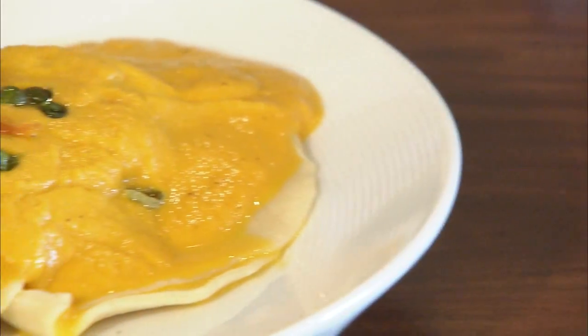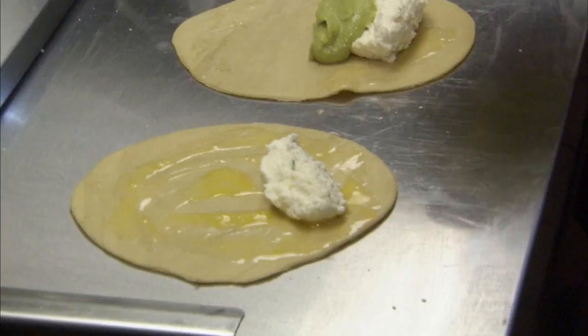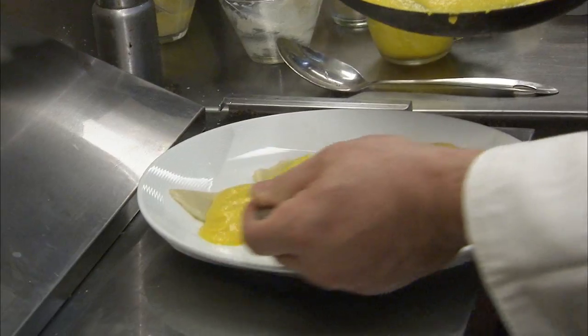Oh, yes. That is what I call an indentro, which means inside out in Italian. It's a play on an inside out ravioli. This one's not really inside out. It's 3 stuffed raviolis. They're stuffed with seasoned ricotta, pea puree, and then it's topped with a light carrot sauce. Now we garnish it here with fried peas and pickled carrots.